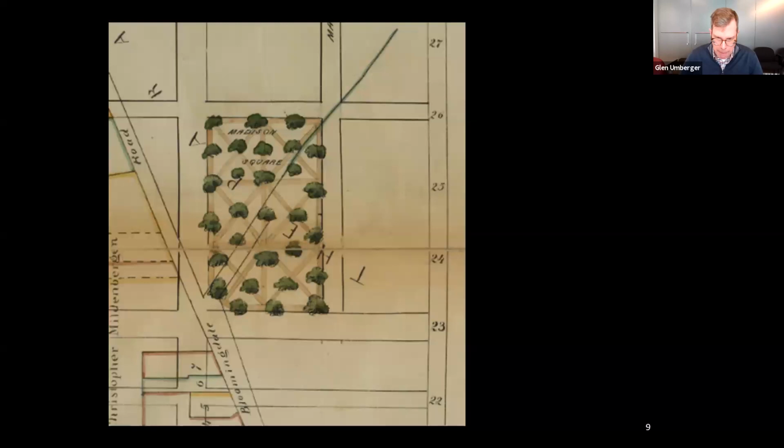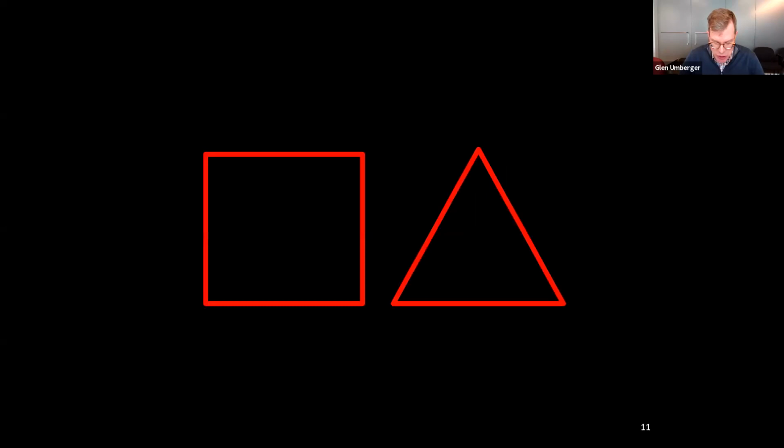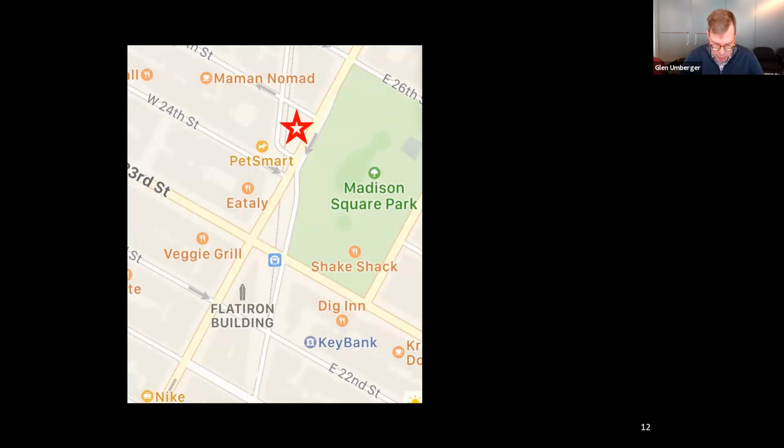Secret number two, the three-sided square. So before you think I was asleep during my high school geometry class and I didn't learn the difference between these two basic shapes, and yes, Mr. Yost, I was indeed awake and paying attention, there is a square, or in this case, a city park, bounded by three streets, Fifth Avenue, West 25th Street, and Broadway.